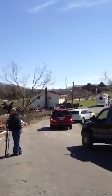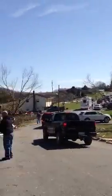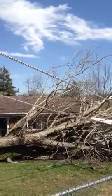And this is just one section of where it came through. I'm sure there's a lot more damage upstream of where this happened. I'm sure the damage is the same all the way upstream.